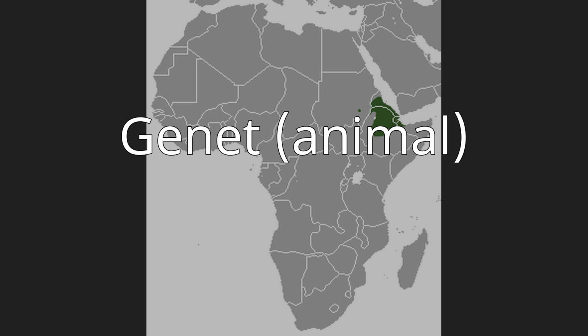Genet (animal). A genet is a member of the genus Genetta, which consists of 14 to 17 species of small African carnivorans. The common genet is the only genet present in Europe and occurs in the Iberian Peninsula and France. Genet fossils from the late Miocene and later have been found at sites in Ethiopia, Kenya, and Morocco.